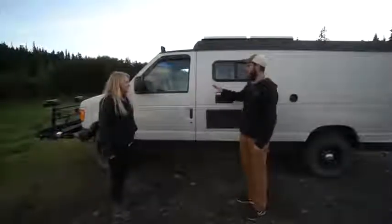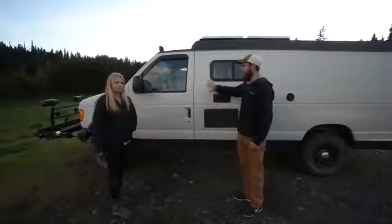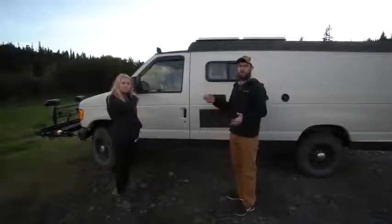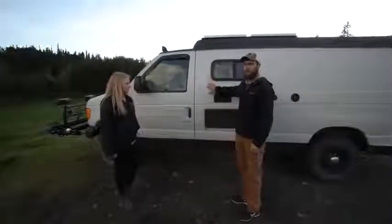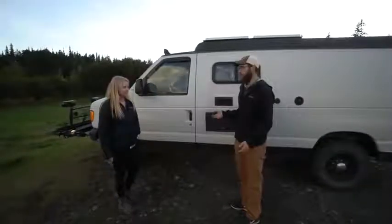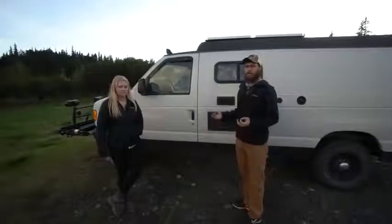The reason I bought a Ford van, this particular model, is because the body and the frame is the same from 1992 to 2013. So that gives you 21 years of parts to scavenge through. It's the most common van manufactured in North America. Anywhere in the country and in Canada, and even here in Alaska, you're going to be able to get parts, which is what I wanted, because inevitably things do break and you need to be able to fix them.